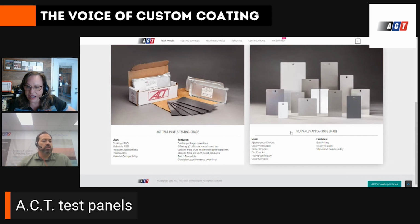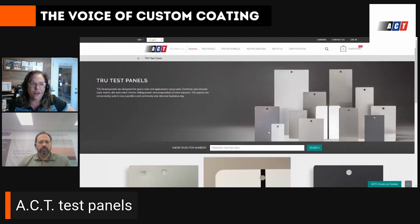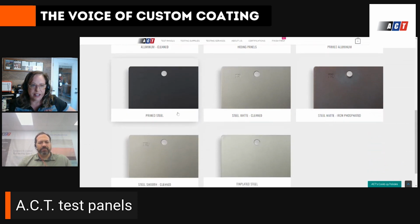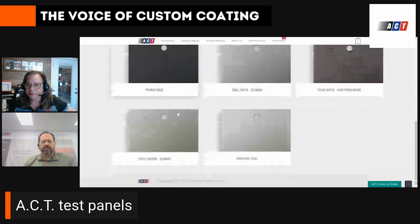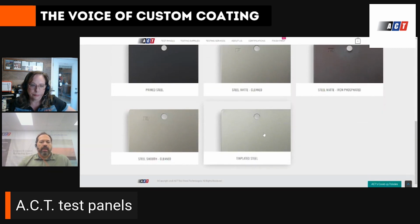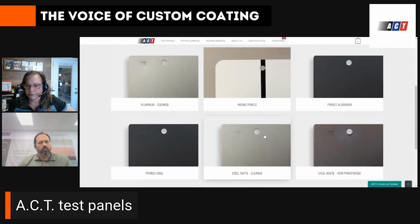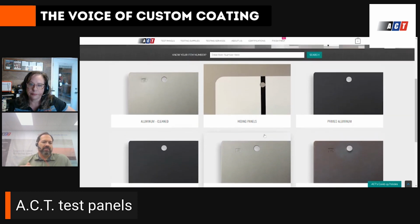And can I click on this box? Yeah. Okay, I can click on it. Oh, here we go. All right, we can get all this good stuff. Yeah, exactly. So we have a plethora of different things, depending on if you like to work with steel or aluminum. And then we have some of them that are already primed. Typically, that's used more on the liquid side, so people just want something where they don't have the same holdout. So they're looking for a prime panel.